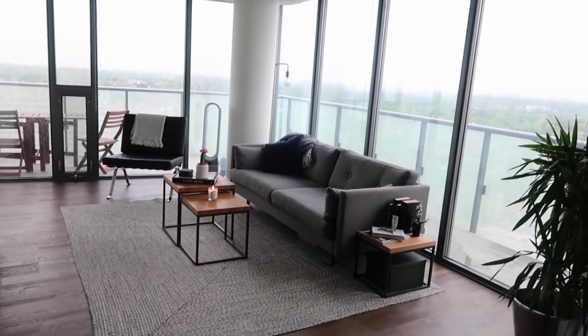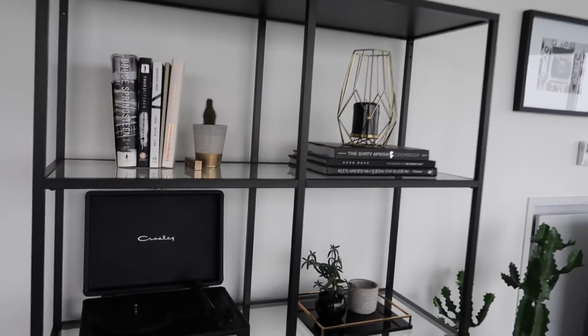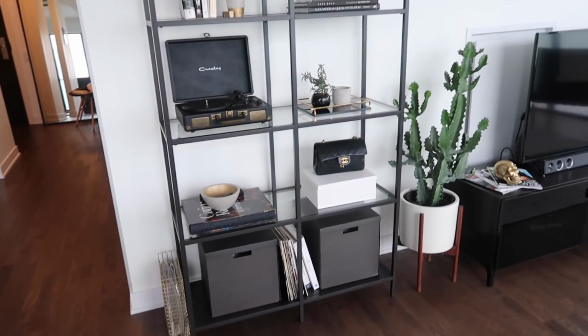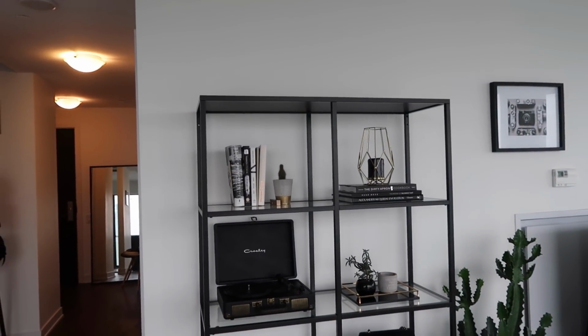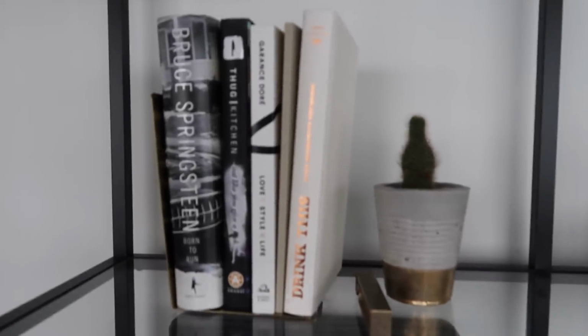Here's the living room. We have a lot of light in this place. Here we have an IKEA shelf, which is actually the double version of the one that's in my office. I think we've done a pretty good job of decorating it, considering that I'm actually not very good at interior decorating. I used a lot of Pinterest inspo.